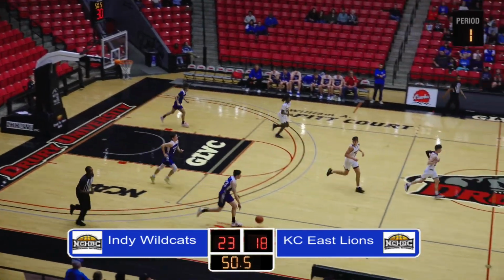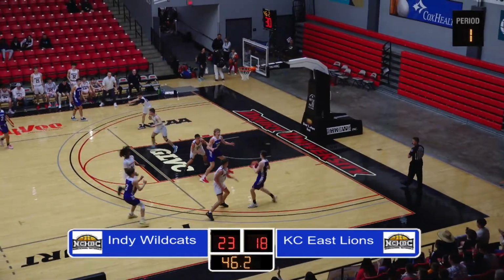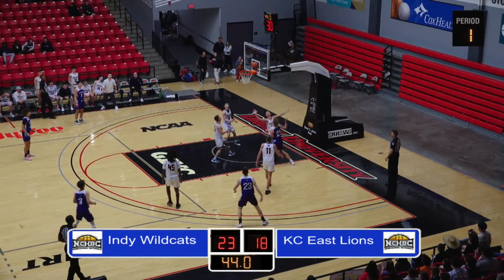Looks like a foul could have been called there, but Indy will definitely take the easy 2 instead of the 2 free throws right after. Oh. And there's Kopay back to work. Just too big.